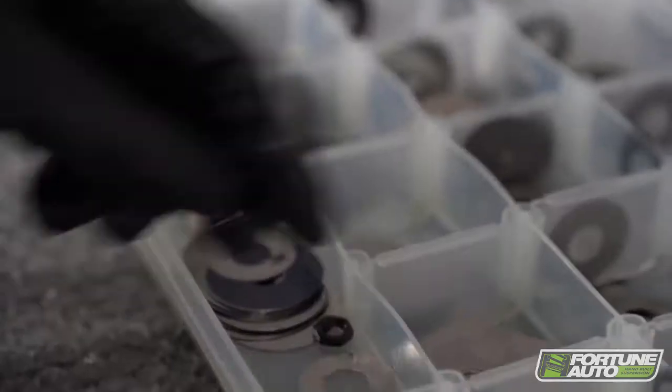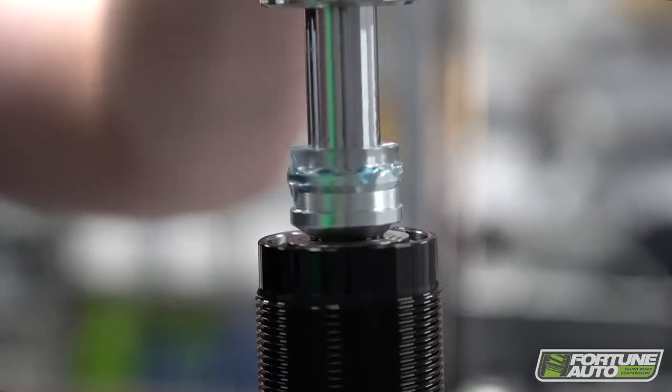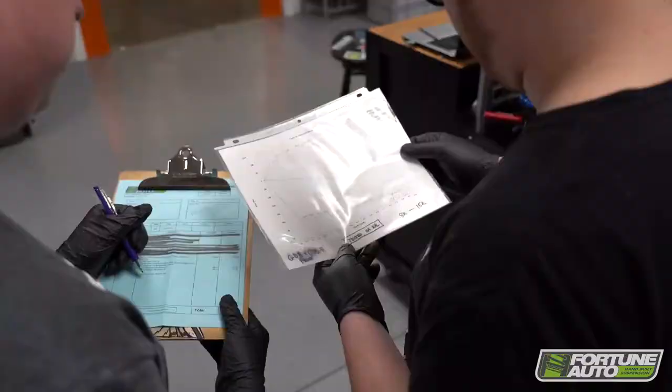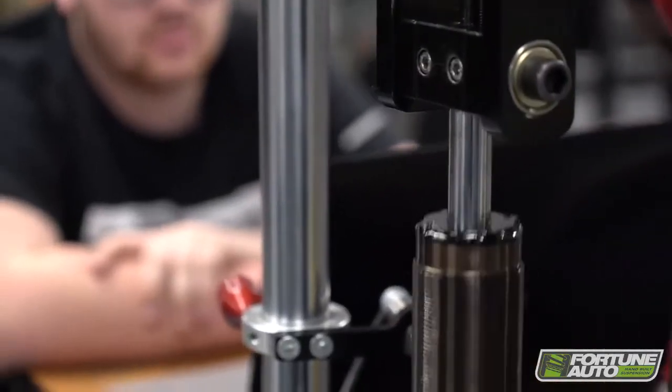When we started Fortune Auto, we brought the concept of truly custom, built-to-spec coilovers to the enthusiast market. Every shock that leaves our facility is fully hand-built to the client's requirements with hundreds of precisely engineered components. With the assistance of our experienced staff, we can help you create the perfect suspension setup.